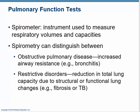An obstructive disease would be things like COPD, chronic obstructive pulmonary disease. So that would be chronic bronchitis or something. Asthma also can be an obstructive disease. The restrictive disorders are things like fibrosis, which is scarring of the lungs, so the lungs lose their elasticity.